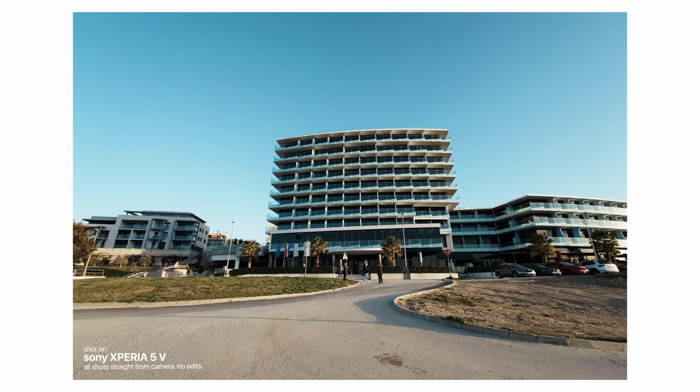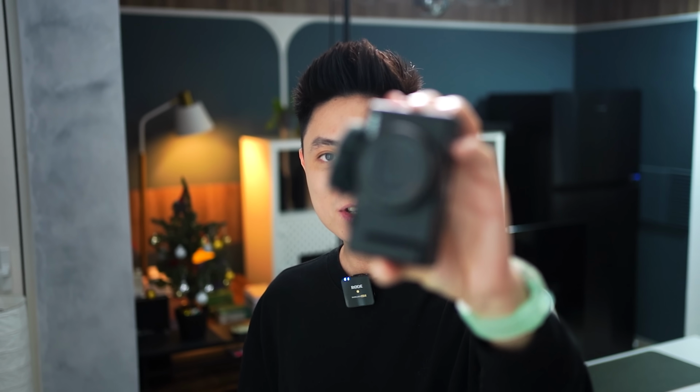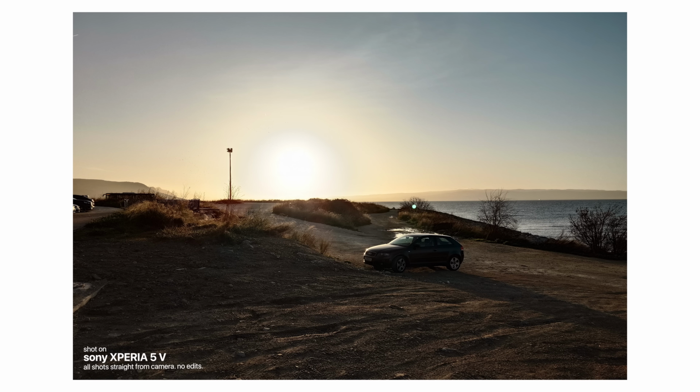So this is what I actually found, that I did not know we had these kinds of creative looks on the Sony phones, because this is what you would usually find on newer Sony cameras. Even the camera that I'm shooting with right now, the Sony A7C, doesn't come with those creative looks. And this totally changes the entire game because the pictures that came out of it are just so good looking. Let me know what you guys think about these photographs.